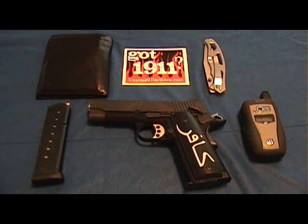I just want to be able to draw the weapon, flick the safety off, and have my sights on target as quickly as possible. If a guy is charging me from 30 feet away, it takes like, what, 2 seconds for him to reach me? And that's 2 seconds that I really can't afford if I don't have a round chambered.